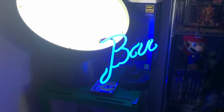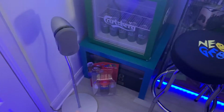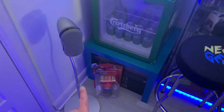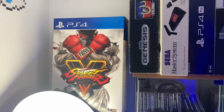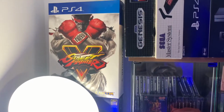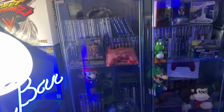The bar sign, the beer fridge. I've got the lights there from IKEA. There's two of them. There's one of the Sony speakers under there. A couple of consoles. That's a basic IKEA stand holding the beer fridge. My Street Fighter 5 sign. That's there from a retail store, and the cabinets here.